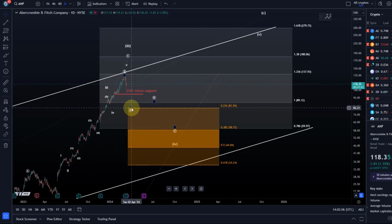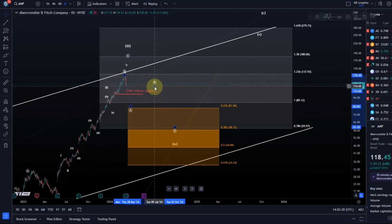The A wave can be an impulse. The A wave normally reacts to the 23.6 Fib level of the 3rd wave. That's $82. There are additional levels at $101 where we could see a bit of a bounce. That's a structural support. And then the 100% extension at $89 can act as support. So maybe between 89 and 82, we might see the A wave complete. Then we could get a B wave rally. And only if we get a clear B wave can we calculate with high precision a target for wave C.